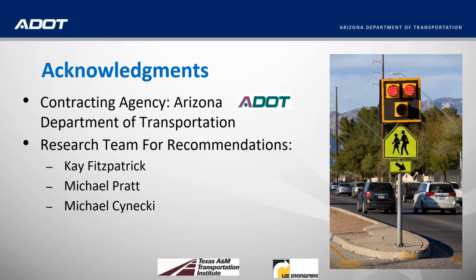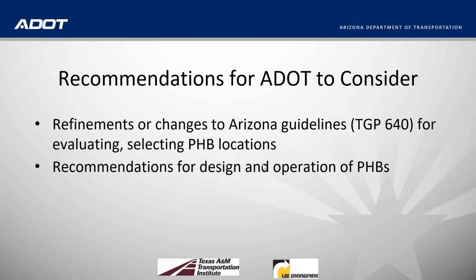Again, the members of the research team. ADOT was a contracting agency. Kay Fitzpatrick led the project, and Mike Pratt and I also provided guidance on this one too. ADOT has a guidance called TGP 640, and everyone that wants to look that up, it's a guidance on what to consider, and then how do you justify pedestrian hybrid beacons that's above and beyond the Manual on Uniform Traffic Control Devices.